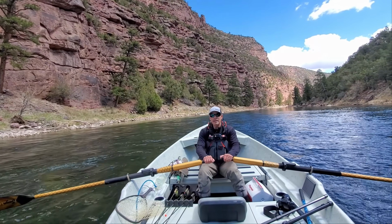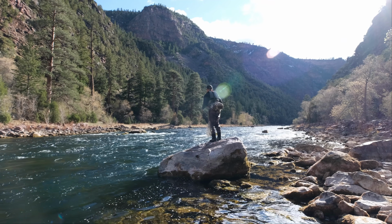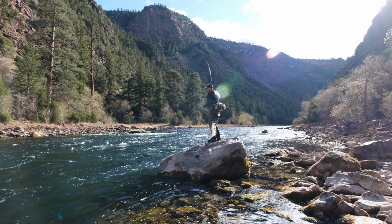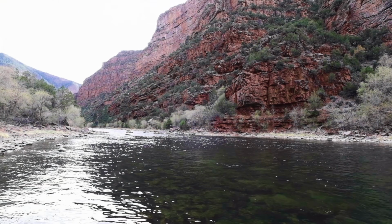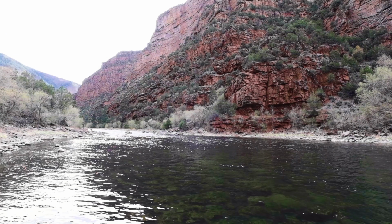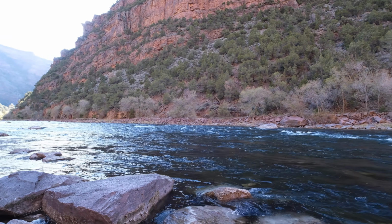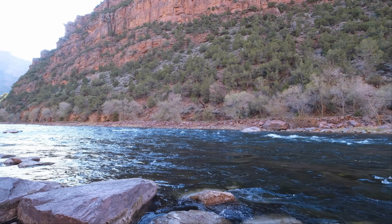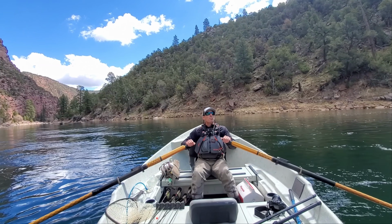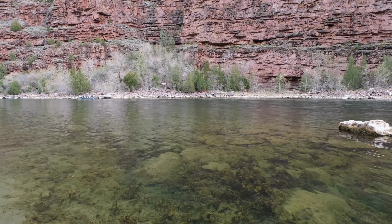The third thing that makes this place amazing is the beauty. You are in this red canyon, speckled with green trees, steep walls, just picturesque, and the water is green just like the name. The moss on the bottom just illuminates the water like an emerald green color, and it's one of the most beautiful rivers I've ever floated. So you've got these combinations that just make it so tough to beat. The dam, the trout that are in this river, the beauty, tons of insects, and just makes for a great trout stream all the way around.